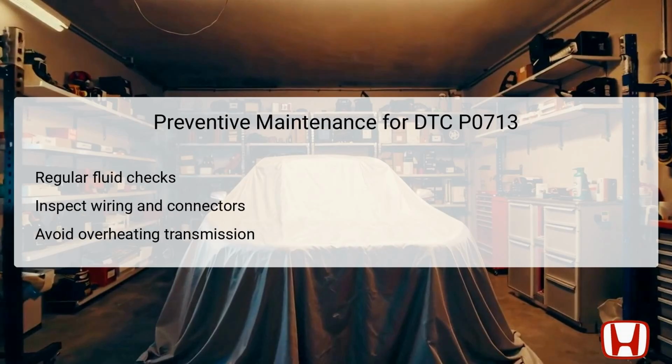To help prevent issues related to DTC P0713, regular maintenance is key. Start with routine checks of the transmission fluid to ensure that it is at the appropriate level and in good condition, as degraded fluid can lead to temperature anomalies and sensor problems. Additionally, inspecting wiring and connectors regularly for signs of wear or damage can proactively address any electrical circuit issues before they become problematic. Keeping the transmission cool is also crucial.